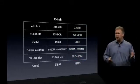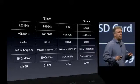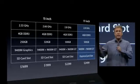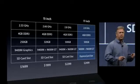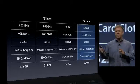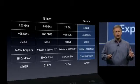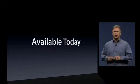Now, of course, that joins the 17-inch, which also has that amazing built-in battery. And today, we're updating the configuration of that as well. It's also 2.8 gigahertz. It's also a 500 gigabyte hard drive. It retains the express card slot because there are some specific solutions customers have, for example, some high-end audio products. And that's now $300 less expensive than before. $24.99. And all of these, the new 15-inch MacBook Pros and the updated configuration of the 17, are shipping today.